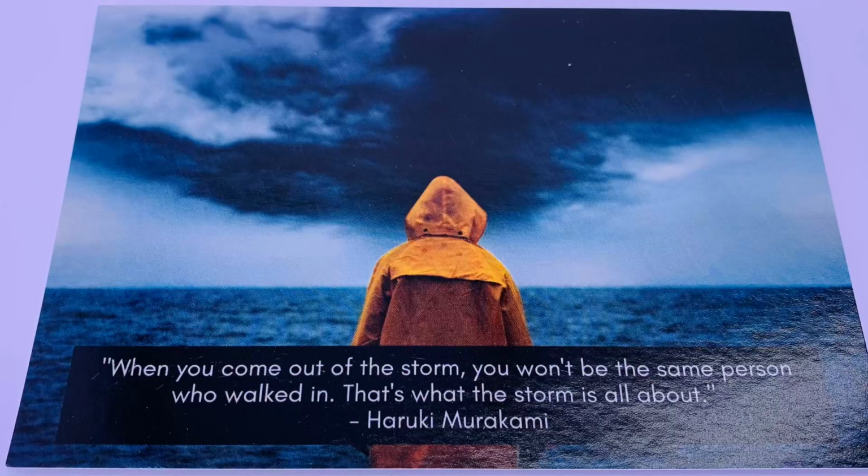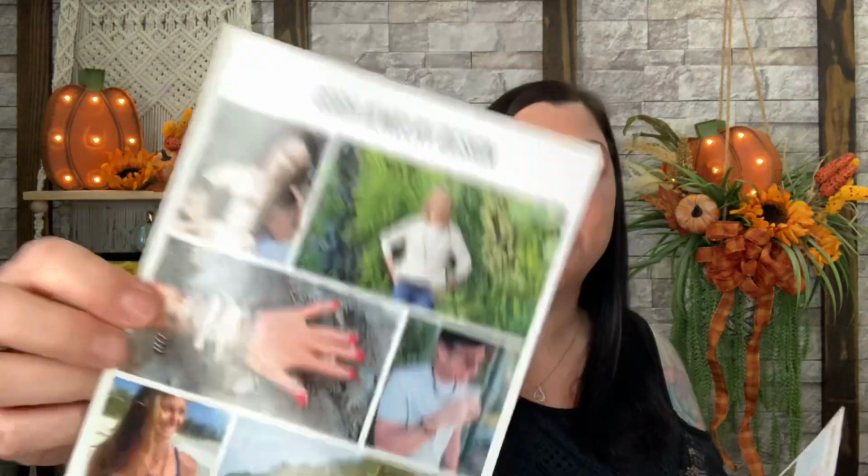You also get 2 meditation cards, one for you to keep and one for you to gift, or you can gift them both, keep them both, do whatever you like, but you do get 2 of them. "When you come out of the storm, you won't be the same person who walked in. That's what the storm is all about." Yeah, there you go, because you always have to learn and you've got to take from it. So you never come out the same as you come in. Always a learning experience with everything. So there's that. There's also some paperwork in here to show you some of their other amazing jewelry.